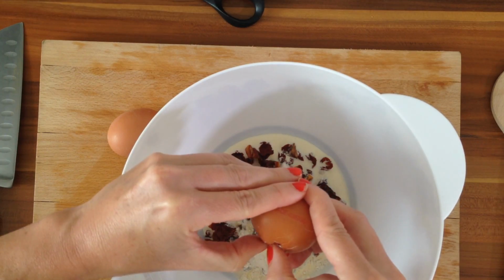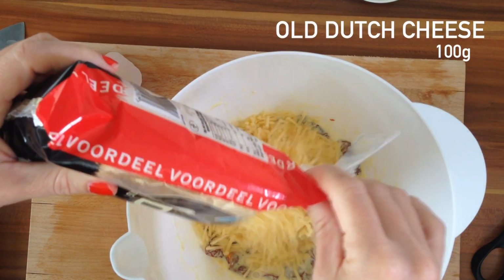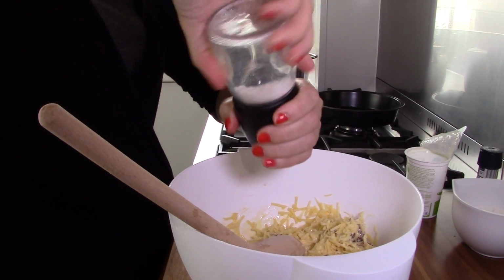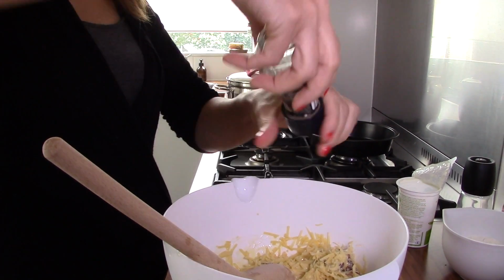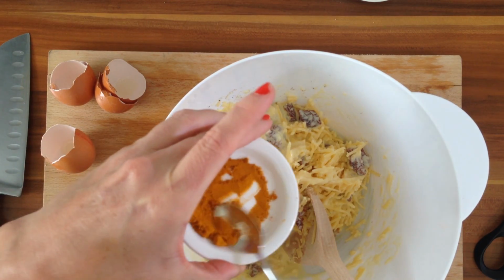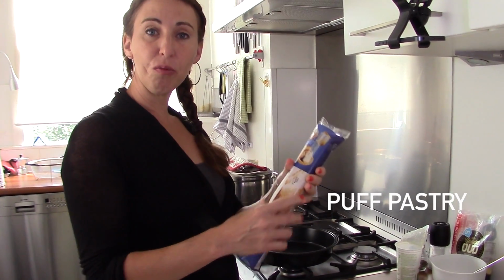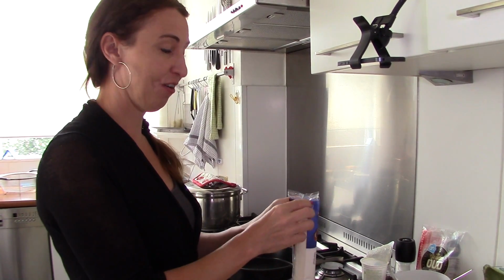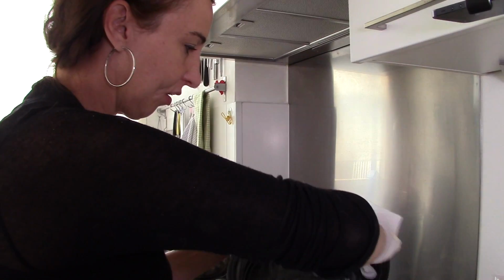The cream, 3 eggs, old cheese, salt, not too much because old cheese is already very salty, pepper, 1 spoon like this of curry. Let's do 2 actually. We use this one, it's from the freezer. Of course it's much better if you can make it yourself. Unfortunately I can't. I will put a bit of butter in the quiche so that it won't stick.